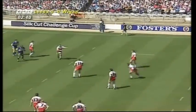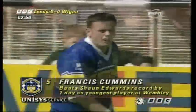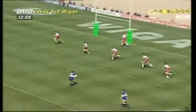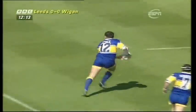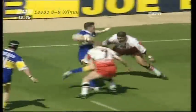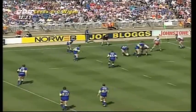Oh, and that, well, could possibly have been a penalty. Wigan coach John Dorey. And Francis Cummings, the youngest player. 5 metres from this Wigan line. Holroyd to Schofield. Puts that long pass out there to Richards. He's got Cummings on the outside. Well held by Tuinga Marler.